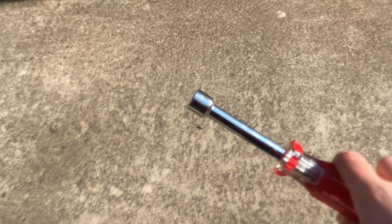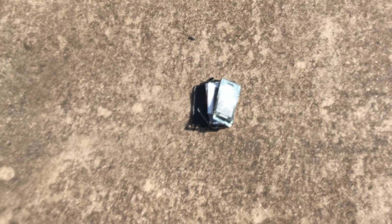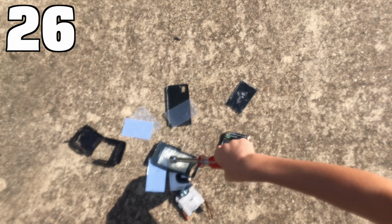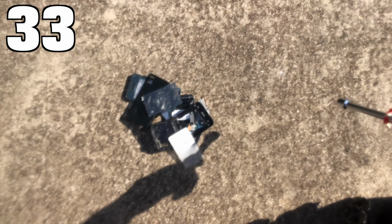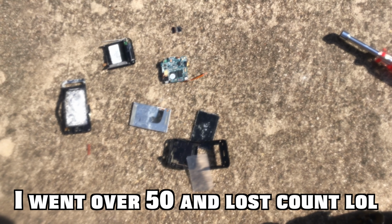I can't find my hammer right now, so this is the best thing I have. So I'm gonna hit it 50 times. And that's why it's called 50. We'll see if it'll survive. Obviously it won't. But just so, that's 50.